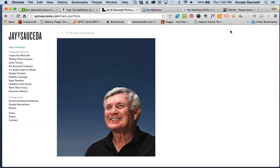Voorhees is very much like that. There's surprisingly very little that he has to do in post. The guy blows me away. I'll ask him about a project that he works on, and he's like, I shot that all on camera, and I don't doubt it. The guy is a savant. He's like a Rain Man of photography, and he really showed me how.